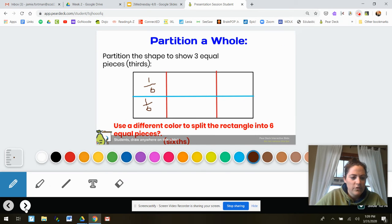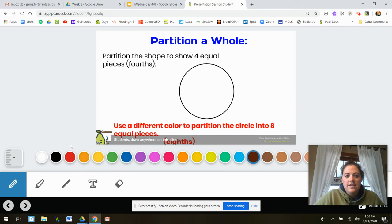Okay. So on to the next one. All right, so now we're going to be partitioning a circle instead of a rectangle. So think about how that might work. Again, look at all of your directions. So if you partition the shape to show 4 equal pieces.